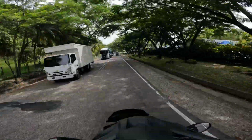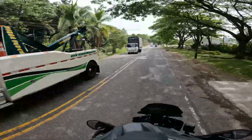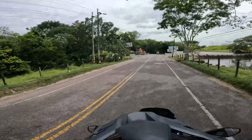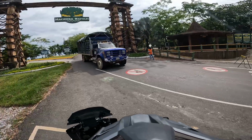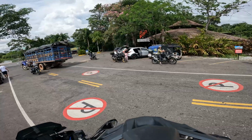It's actually right down here, the gate into his farm. And we can go maybe line up and take a picture. You wanna line the bikes up?